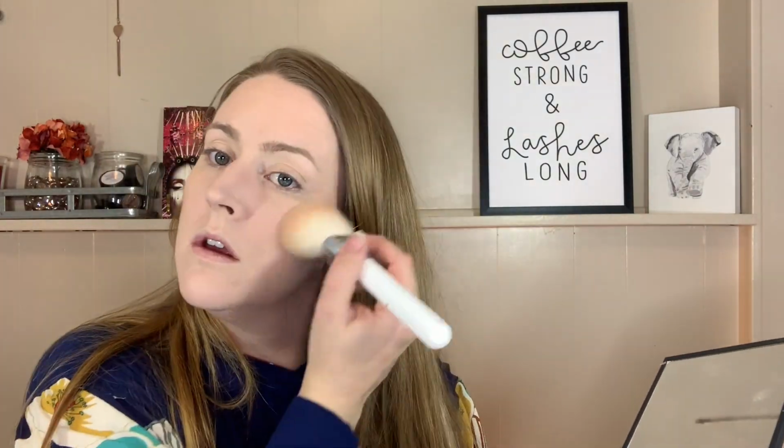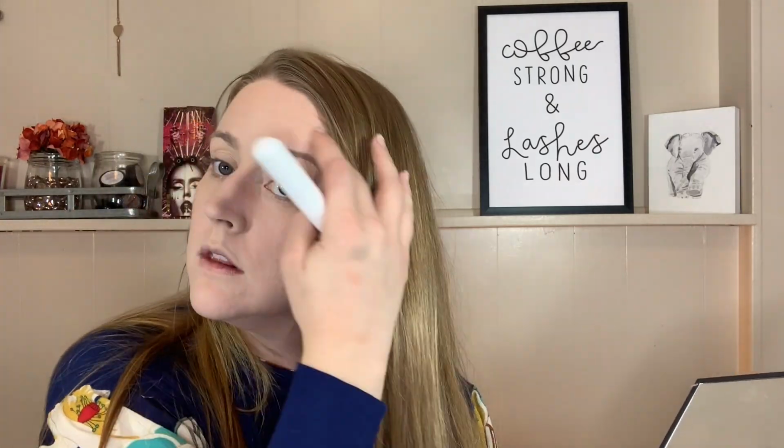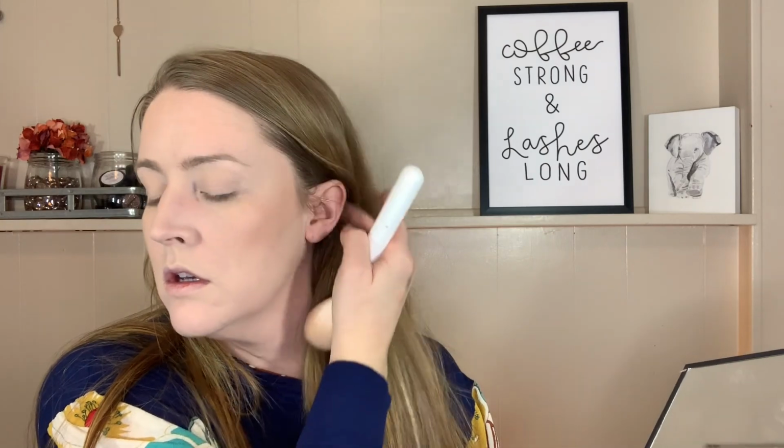Freaking hair. That's doing the most. So I don't ever wear my hair down. I wear my hair down so infrequently that when I do put it down, I'm even surprised with how long it is.